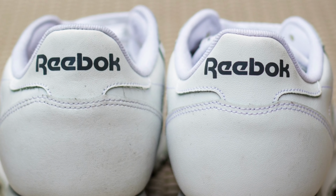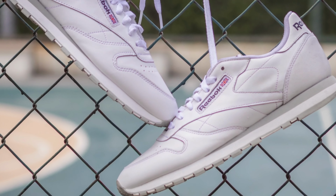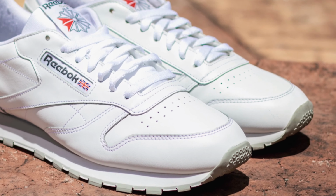Number two is the CL White Gray, the classic leather white gray. This is one of the OG colorways that was released back in the 80s. A clean and neutral colorway that would go well with any outfits.